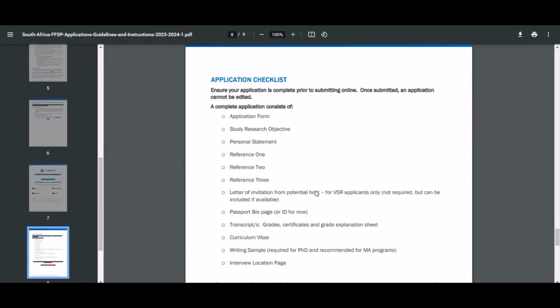And these are the checklists for the application. You should provide a valid, complete application form. You should provide your study research objective and your personal statement. You should provide referee 1, 2, and 3.